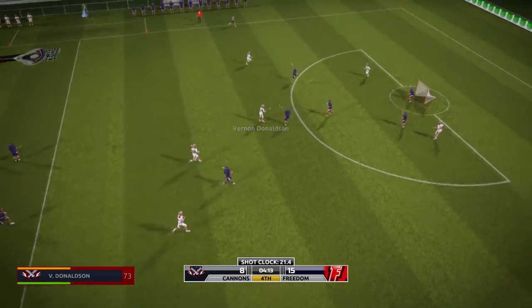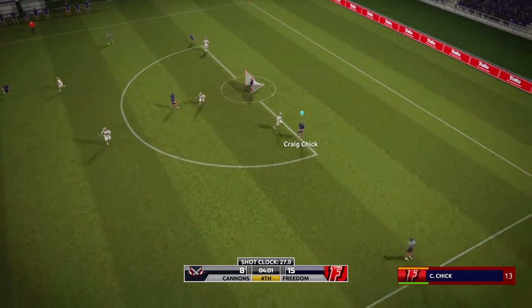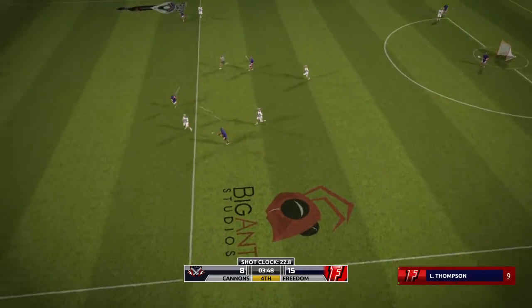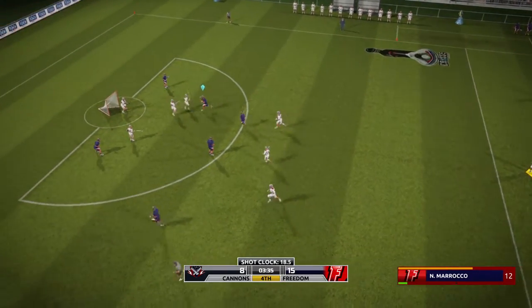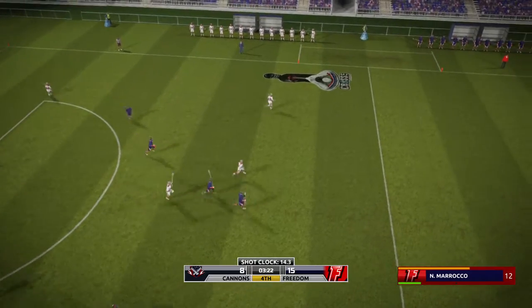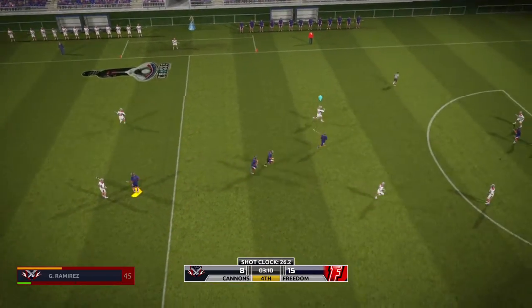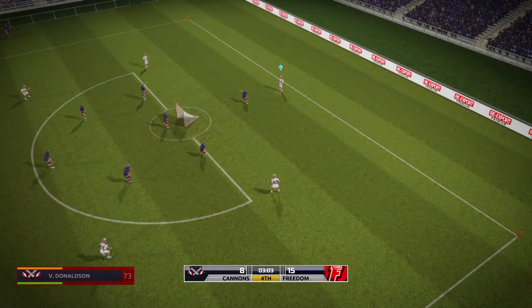Donaldson. Here's a shot. Straight to the keeper. One. And sends it loose. The away team come up with the possession. Chance for them now. Loses it. Transition opportunity now for the home team. Goes high.